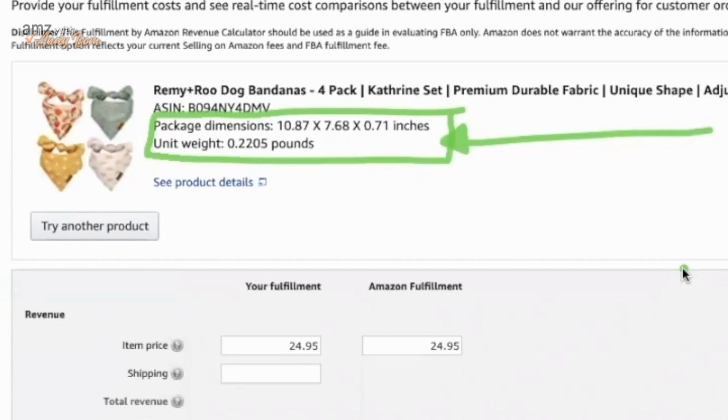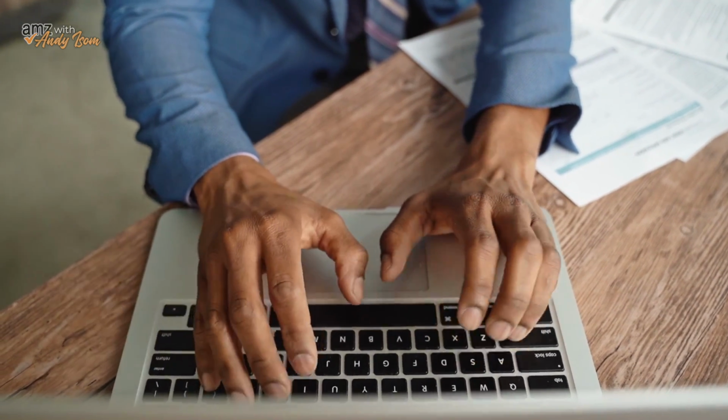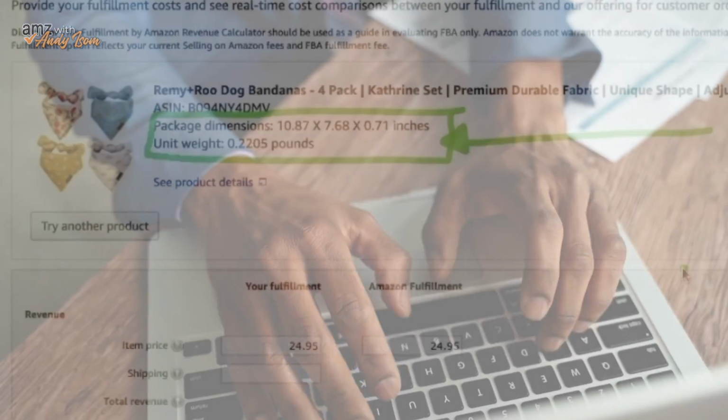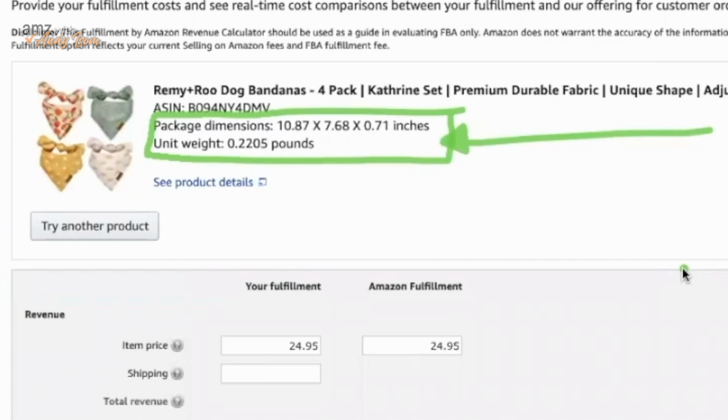This is what they said. They said, we just wanted to give you an update. We submitted an online request from the FAQ page for them to review our product dimensions. They said they would get back to us in 5 business days. Turns out we were correct, and they will be reimbursing us for the inaccuracy in measurements.